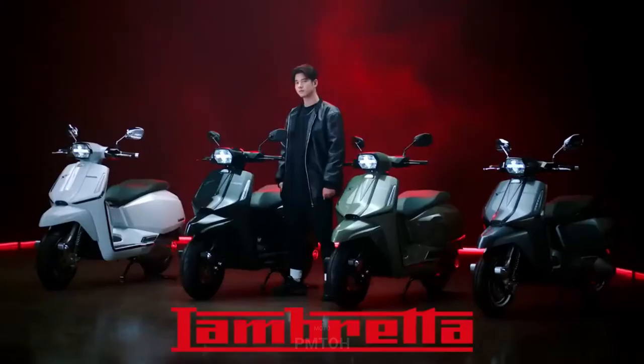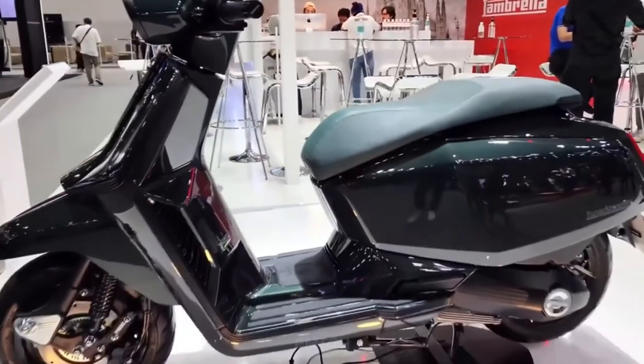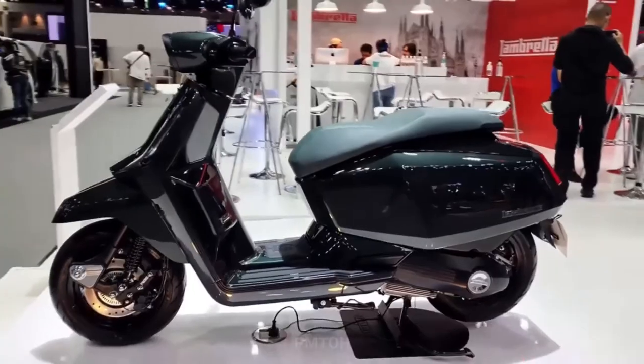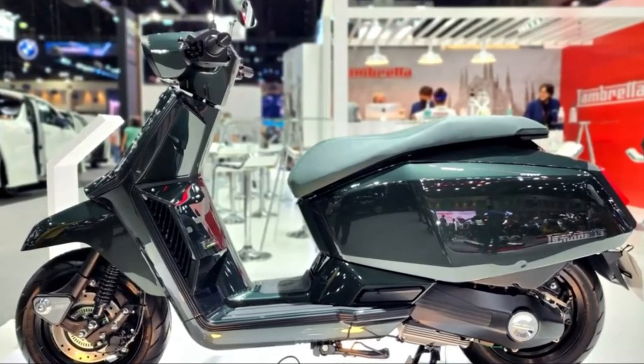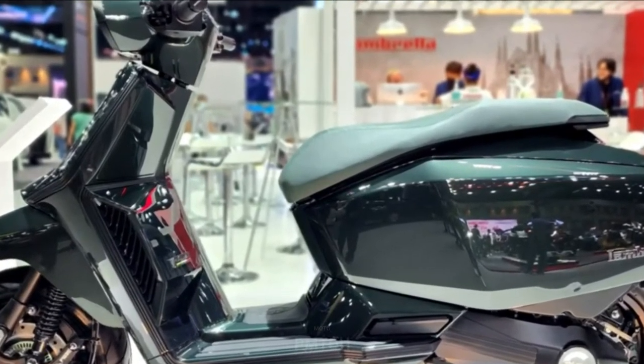In Europe, the G350 will be priced at 7,200 euros, 5.9 lakh rupees, while the X300 will carry a tag of 5,900 euros, 4.8 lakh rupees.